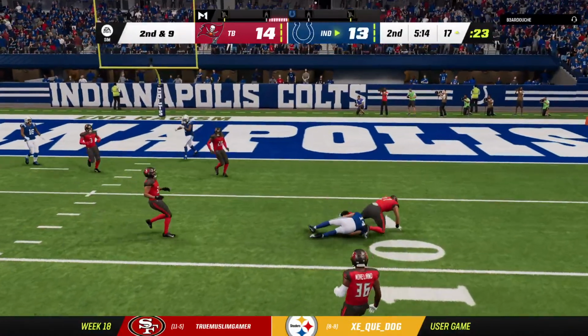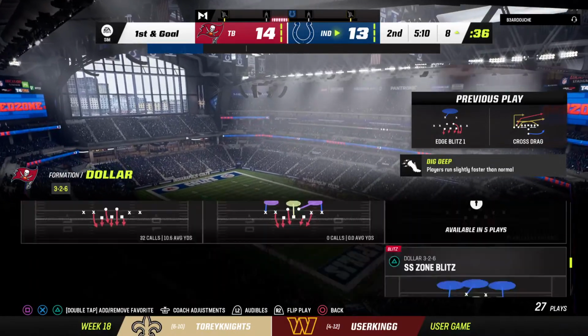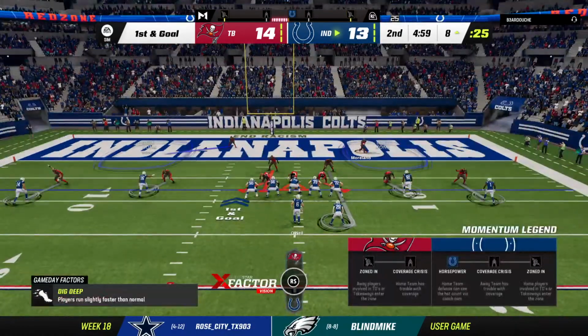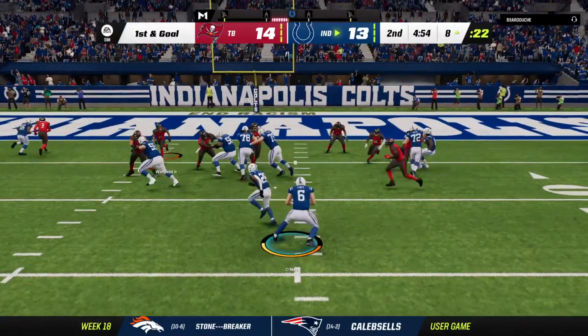O'Neal. That one finds Pierce right side. And the Colts are going to have a 1st and goal as he's taken down at about the 8-yard line. That's now 4 completions in a row. A good bounce back following the interception last drive. Certainly not letting it affect him, that's for sure.